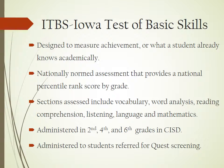Let's talk about the Iowa Test of Basic Skills. This is designed to measure achievement, or what a student already knows academically. It is a nationally normed assessment that provides a national percentile rank score by grade. Where the CogAT did grade and age, the Iowa Test of Basic Skills is just by grade.